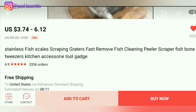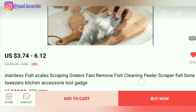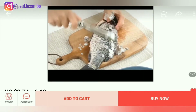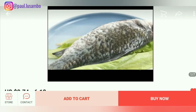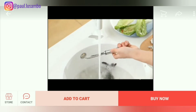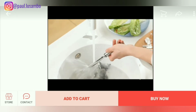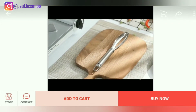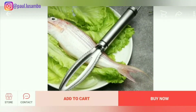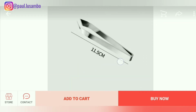the rating is very, very good, as most of the buyers have rated this kind of product 4.9, which is really impressive. So you don't have to worry about the quality of this product, because most of the buyers have been satisfied with this kind of product. If you start selling on your store, you'll also get so many sales, because it has a track record of doing well here on AliExpress.